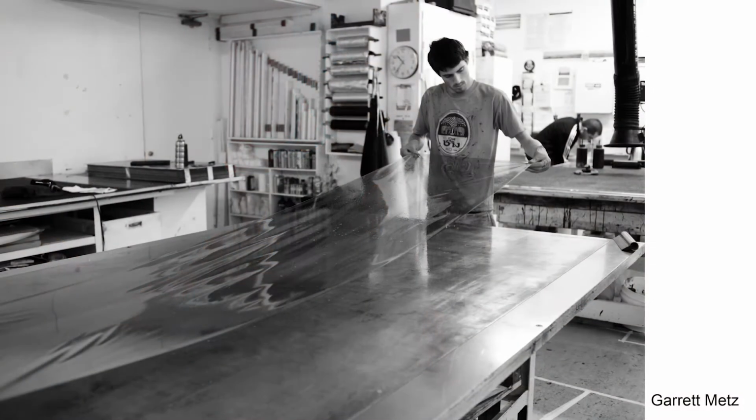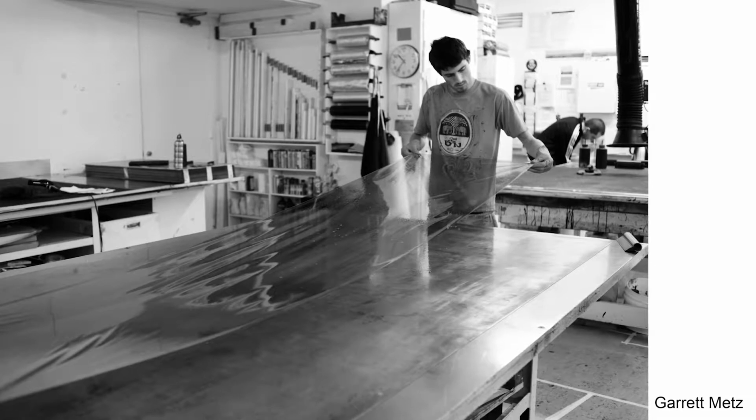I guess I have the microphone, so I can start. Garrett, all right. I find it funny that I'm even in this talk, considering I print from rocks and metal plates by hand primarily.